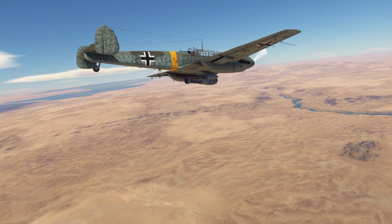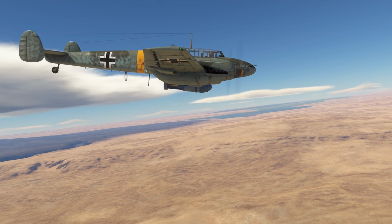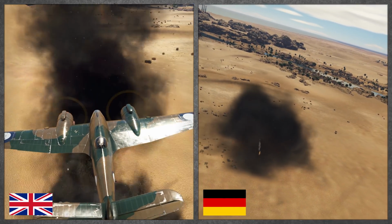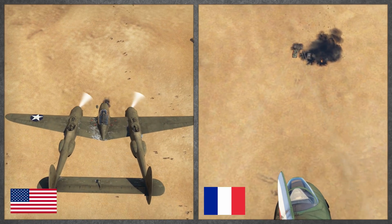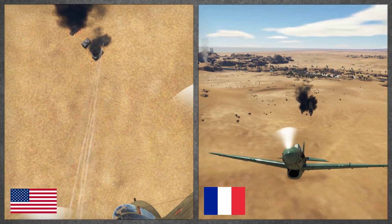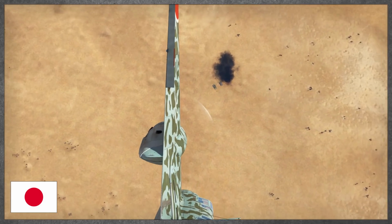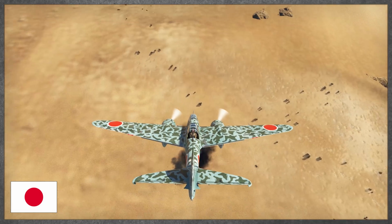German and British crews opt for some interesting payload options. The Bf-110 carries a 1,000-kilogram bomb, and the Beaufighter comes with 8 RP-3 rockets. It's no surprise, then, that they are the first to finish. The next ones to complete the test are the Lightning, which takes care of all the targets with its 4 Browning machine guns, and the French aircraft making excellent use of its 4 20mm Hispano cannons. The Japanese crew doesn't perform as well. They only manage to deal with 2 targets and set the last one on fire.